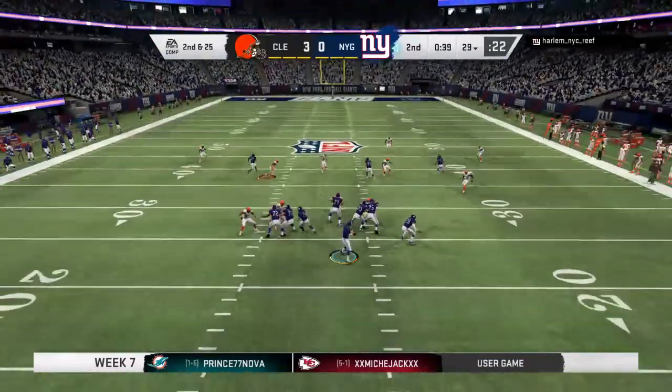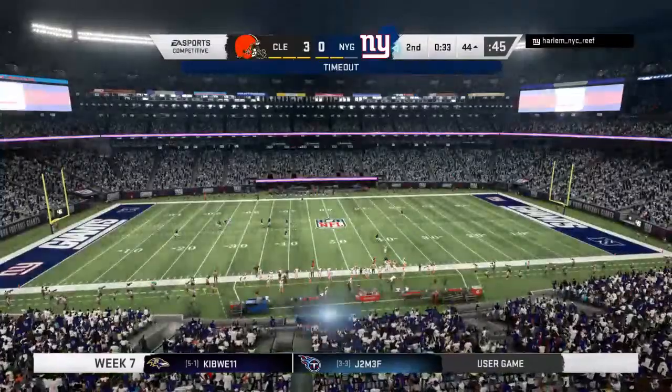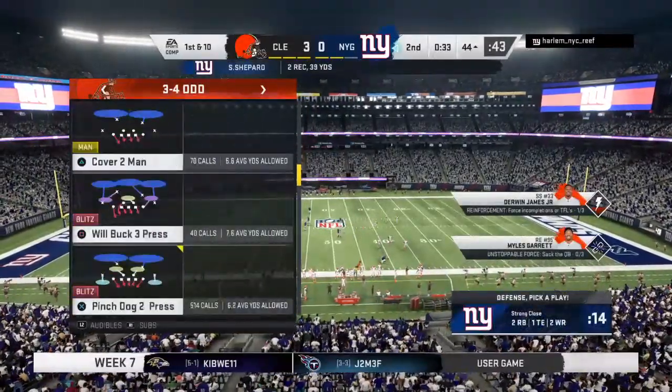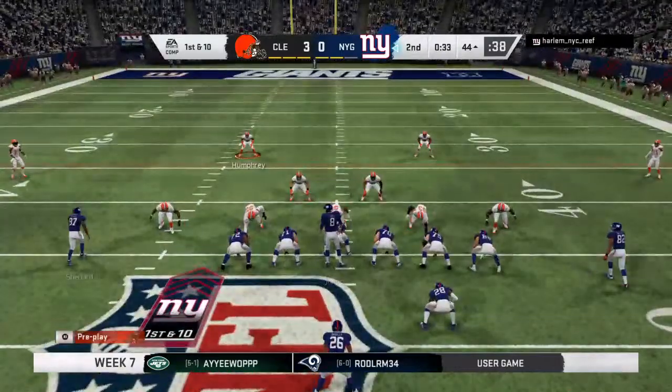They come up on a 2nd and very long. It's hauled in by Shepard. The Giants going to go ahead and use the first of their timeouts as the clock will stop with 33 seconds to go in the first half. Could we get a touchdown in this first half after all?